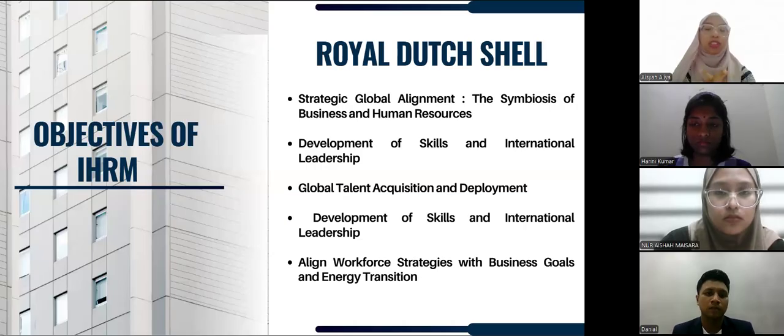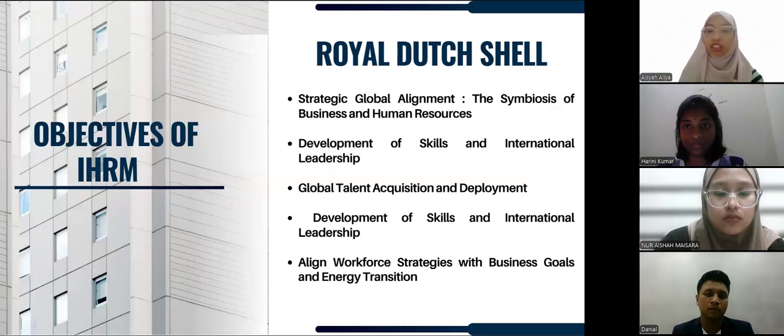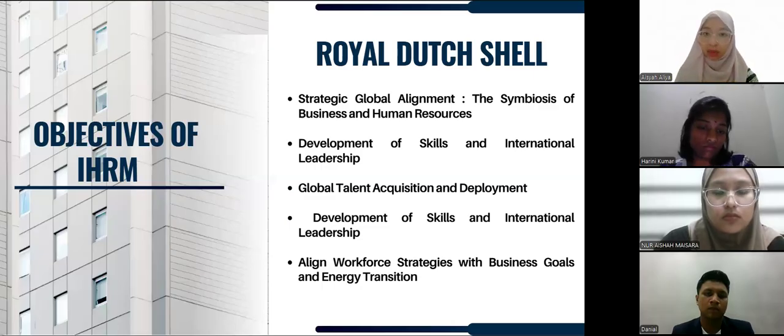Thirdly is the global talent acquisition and deployment. Global human resource management aims to attract and utilize highly competent individuals globally. So, aligning these with strategic business objectives, Shell and HSBC Malaysia have implemented strategies to achieve this, such as comprehensive global mobility program and systematic succession planning in Malaysia.